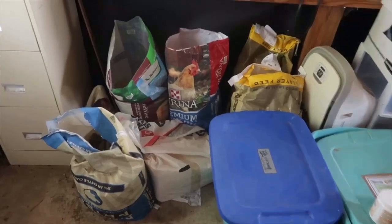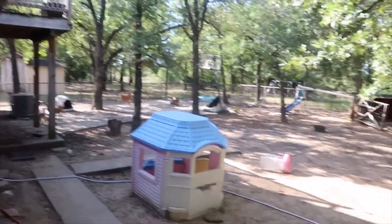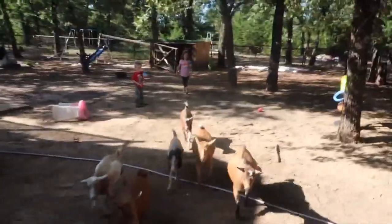We've got to get all of this organized, hopefully today, because we have animal feed everywhere. But these girls are going to be ready to eat. I've already heard them talking to us. Can I play outside? Yeah, of course you can play outside. Hey, girls. Hey, girls. Y'all want some goat feed? Yes, baby.